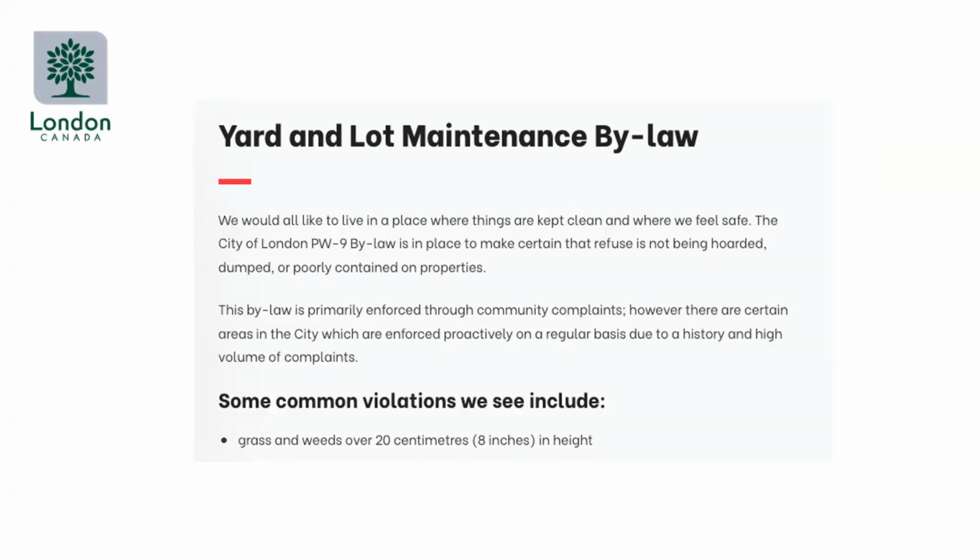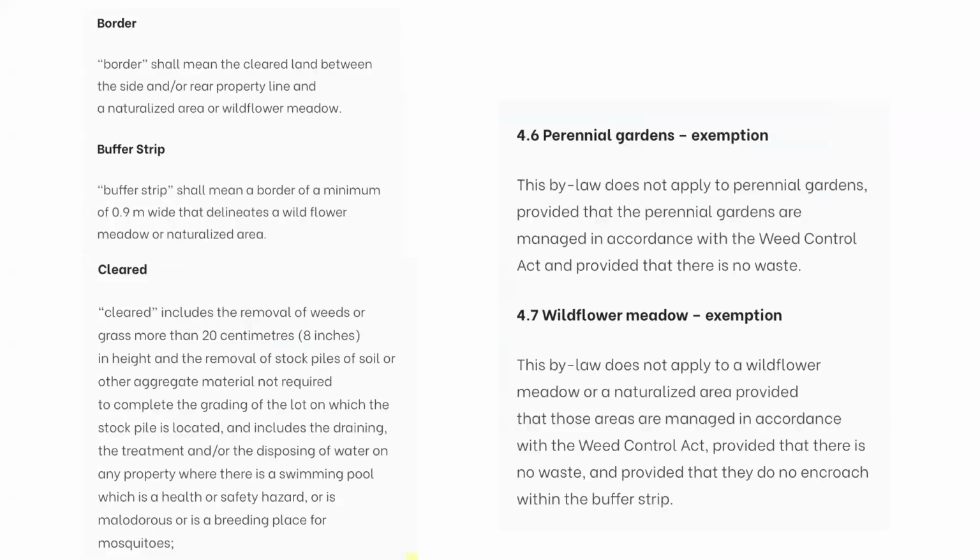On the website for the city, it says some common violations that we see include, and the number one item on that list, grass and weeds over 20 centimeters or 8 inches in height. So I thought, oh, that's not good. My grass is a lot taller than 8 inches. What does that mean? So I started digging into the bylaw a little more and reading about the definitions.